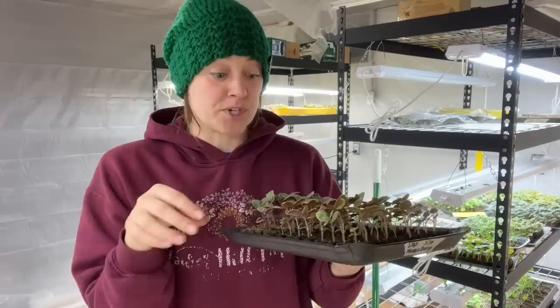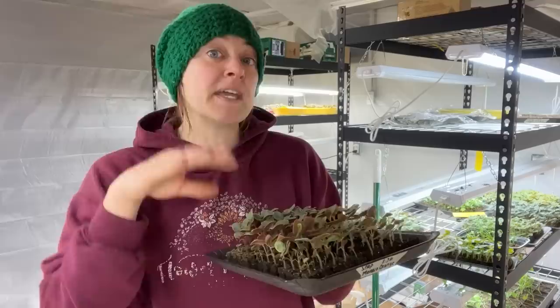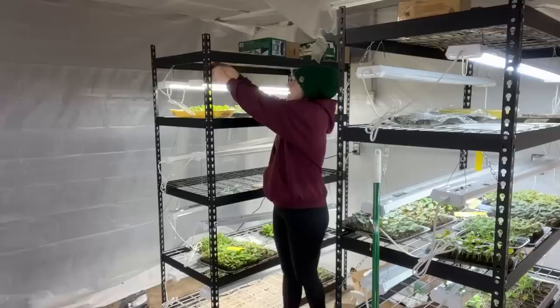Hoop house is warming up beautifully during the day. It really is, and it's really not getting that cold at night. It's staying above 30 degrees right now. So the ladybugs are my solution for in there.